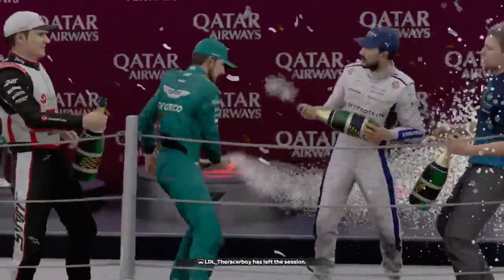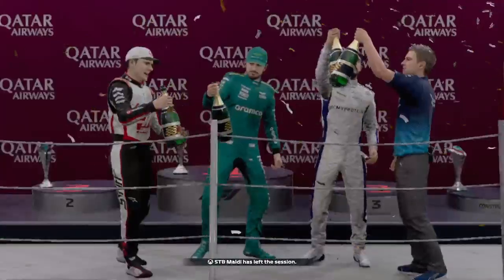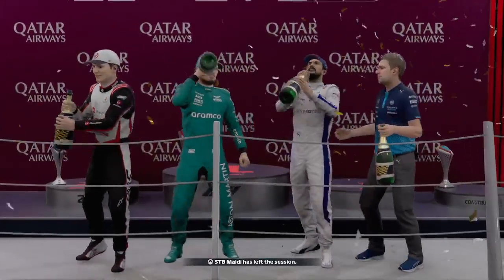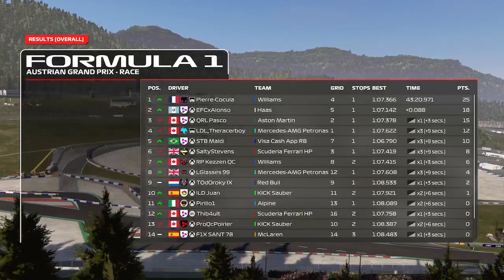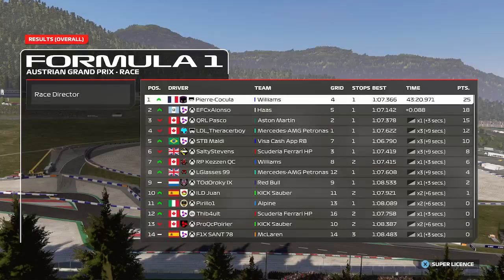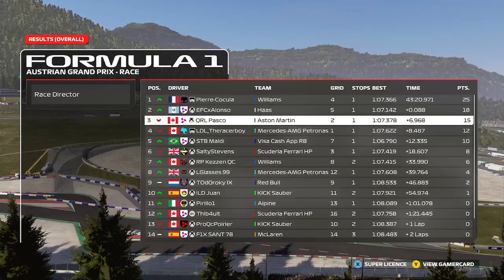And finishing on the final step of the podium was Pascal in his first race. So not a bad result. A bit of damage limitation from 2nd place on the grid. Finishes in 3rd. The only two in the top 3 are the only ones without penalties. So it's Pierre, Alonso and Pascal who complete the podium.